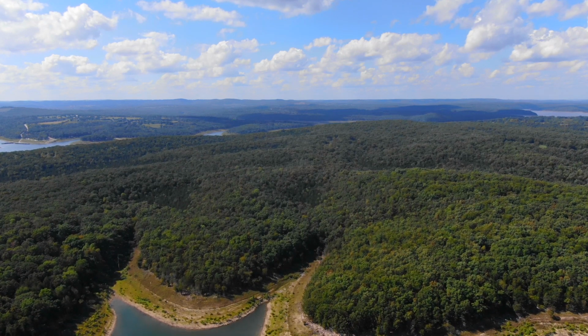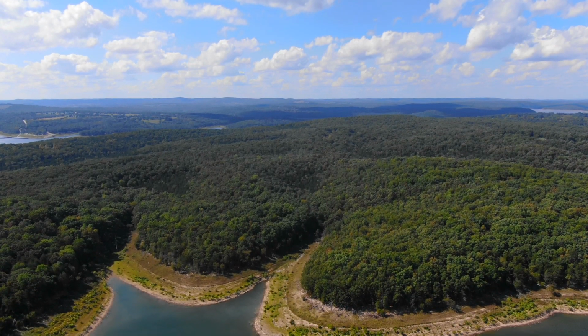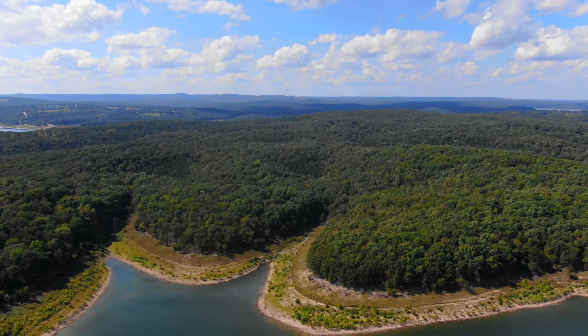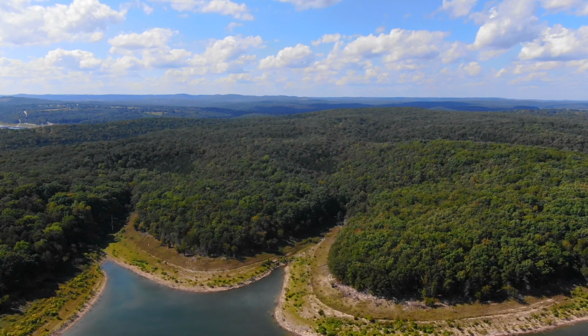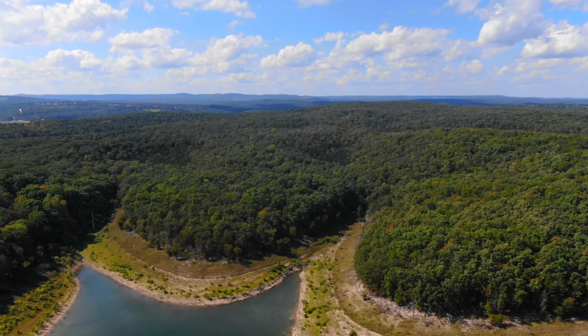Since this directly borders the Corps land, or the take line as they call it, you can literally walk and explore miles of shoreline from this property. Oh, and by the way, the Corps land is generally open for hunting as well. So similar to if you're able to find property that borders the National Forest, really hard to find, but hunters and outdoors people love it.